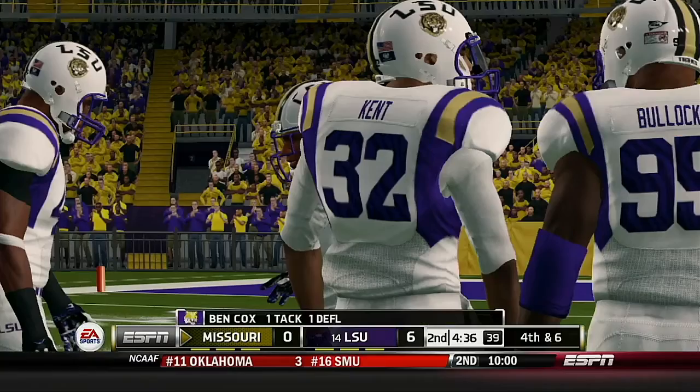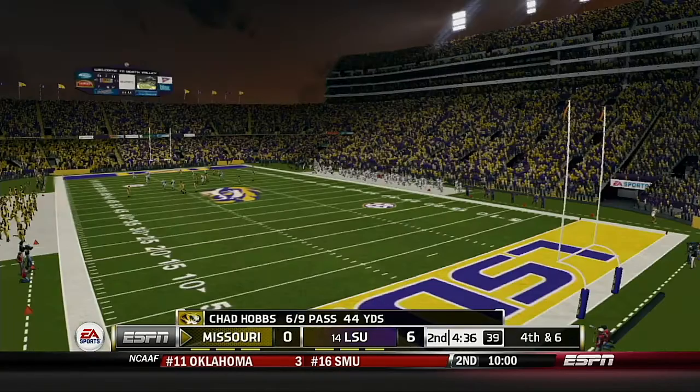Throws quickly, and it's almost intercepted. Nice job getting a hand on that one. Yeah, really good heads-up play there to get a hand on the football by the defense.